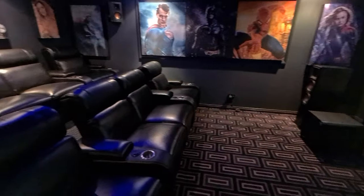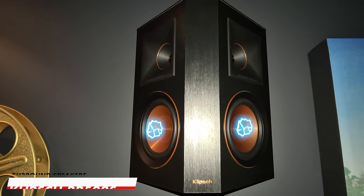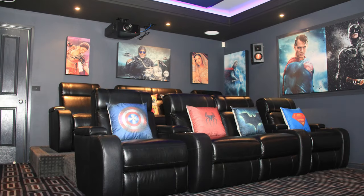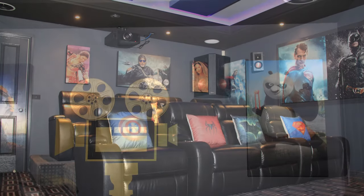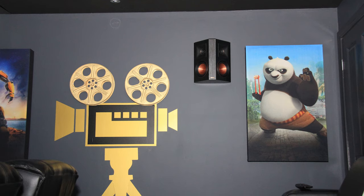For its surround channels, Nilesh has kept it in the Reference Premier family, and he's using these 400W Klipsch RP502S dipole type speakers, featuring dual titanium LTS vented tweeters with dual ceramic metallic woofers, creating an immersive sound effect that will change your listening experience.